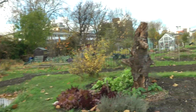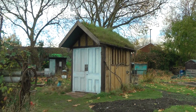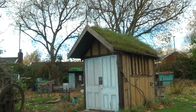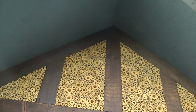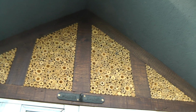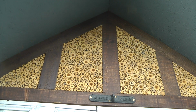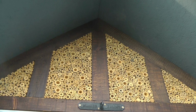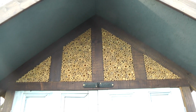The other amazing thing on Simon's plot is his shed. Everybody here knows Simon's shed, which he made out of doors and has a wonderful green roof. It's absolutely stunning. Probably what you can't see from the video, so if I come around a little bit, you'll see all this bamboo that was cut to go into these eaves. And if we were to look really, really carefully, you'll see some of them are filled in because the bees have been nesting in there. So they've laid eggs in that, and they will emerge as solitary bees next year. So as well as being an amazing shed made out of just loads of stuff from skips, from recycling, it's a complete wildlife haven. It's just incredible.